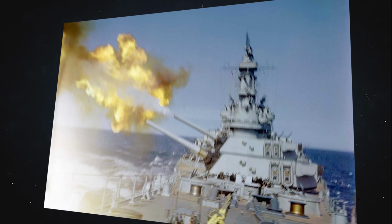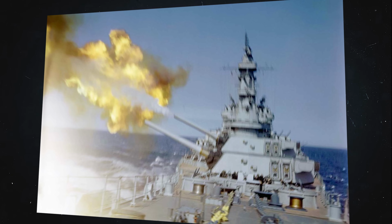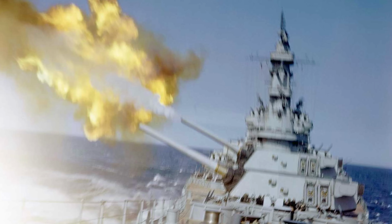An American cruiser provided support fire in southern Okinawa, Japan in 1945. This action was part of a major Pacific campaign.